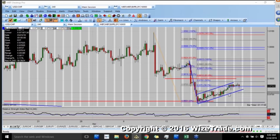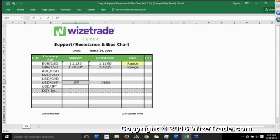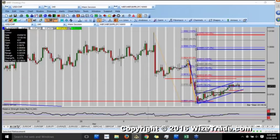But anyway, a lot of support down here. So that support is going to be pretty easy. Right there, 97.25. That's where support is right now. I'm very uninterested in the Swissy right now, just so you all know. There's not a whole lot to do.